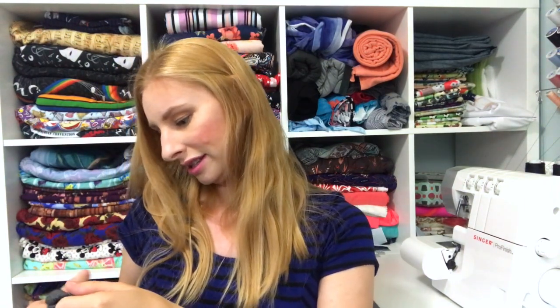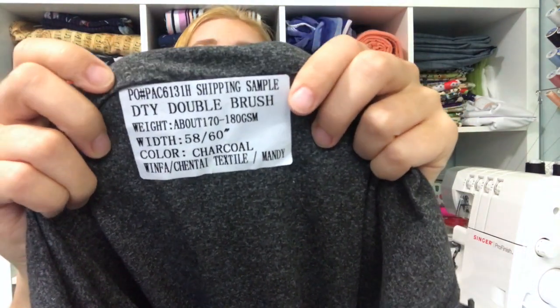Yeah, I don't know. It says charcoal is the color, and then double brush. I don't know what all that means. And personally, I don't care because it feels good, so it's a good fabric. As soon as I caught a glimpse of this fabric, I had to get it, and I didn't care how much of it there was.